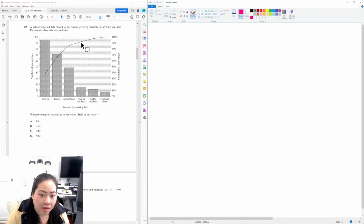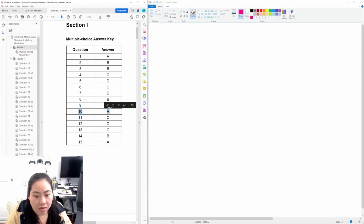So between here and here would be, because it's cumulative, the difference between the percentage here would be however many percentage the train or bus delay students are. So this one, up to here, before they add on the percentage for the people who had train or bus delay, was 86%. And then after they add on the people that had train or bus delay, it's now up to 92%. So that's a difference of 6%. Therefore, 6% of students had trouble with train and buses. What percentage gave that? It'll be 6%, 10A. Let's check 10A. Okay, good.